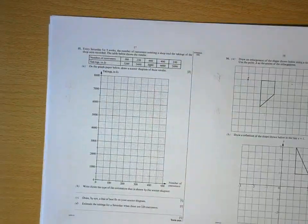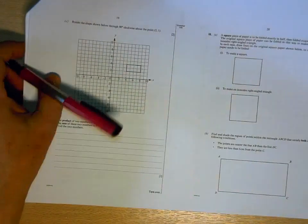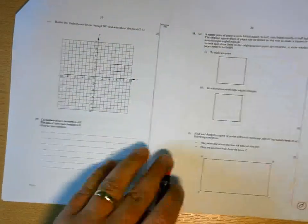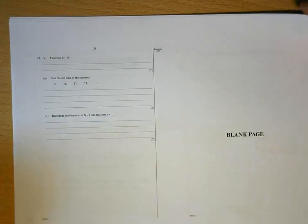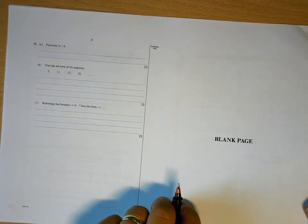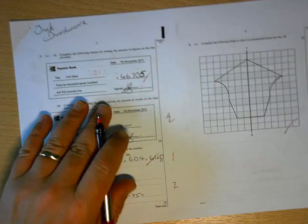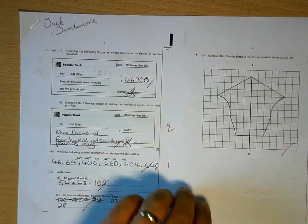Okay, and there's nothing on that page, and there's nothing on that page, and there's nothing on the last page. So again, in order to get anywhere near a C grade, you need to be able to attack all of these questions and not leave the last several pages out. Anyway, let's see how you've done on this paper.